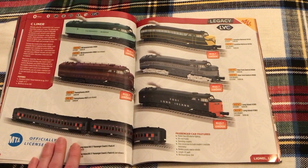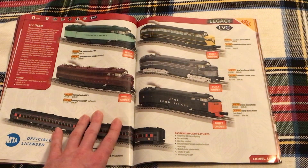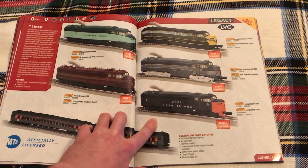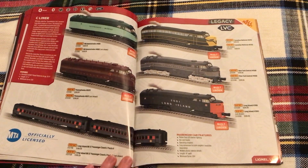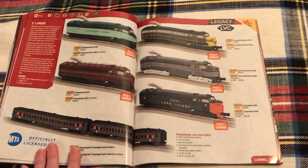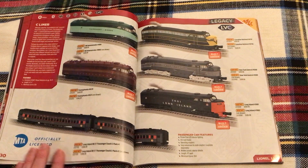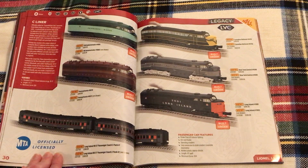Now here's something I was very excited to see. This is one of the examples of the MTH Premier tooling that Lionel's purchased, and these are going to be full legacy engines. First time Lionel is doing these, and of course you guys know I grew up on the Long Island Railroad, so these schemes right here really caught my eye: the passenger cars and the engine. I am not going to pre-order these just yet. These, if anything, will be kind of a last-minute pre-order before hobby store deadlines.